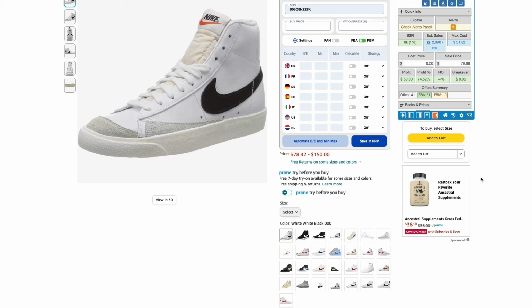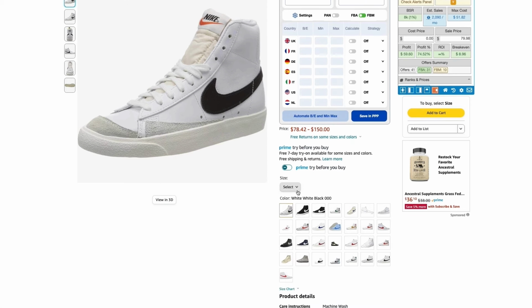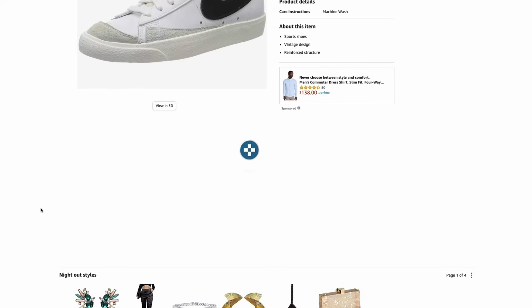If the product is a variation, make sure you have the right size. I don't have the right size because this is just an example, so it doesn't matter. But if you're selling size 10s, make sure you're clicking on size 10s. You can also find the ASIN down in the product details, but if it is a variation, this may not be correct.